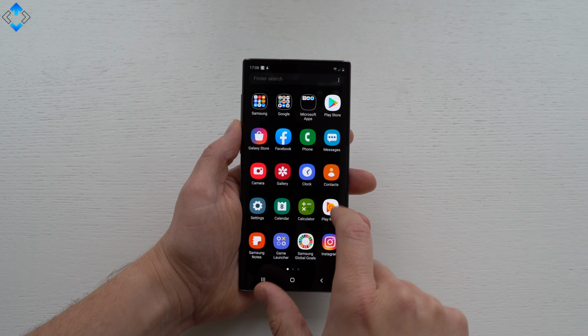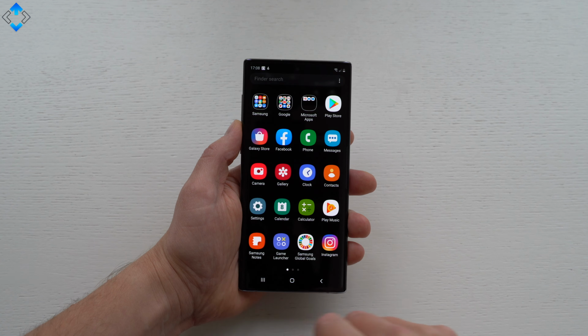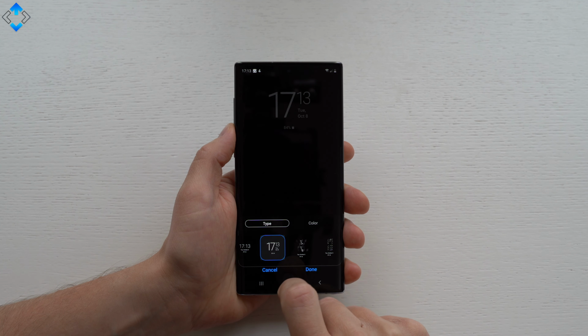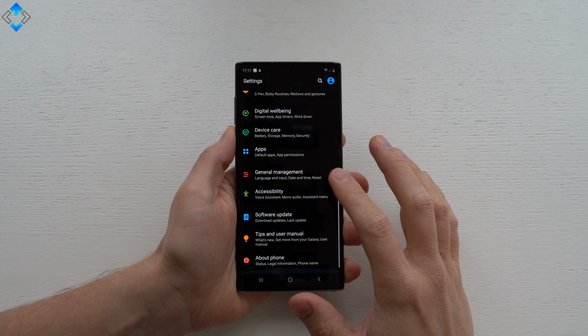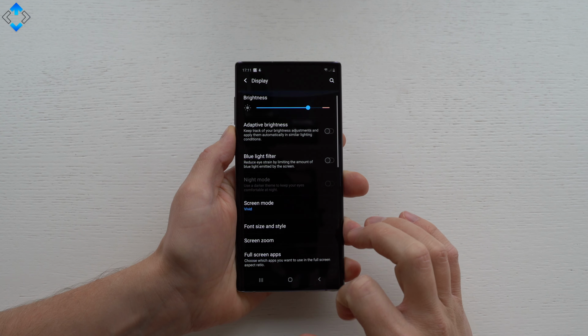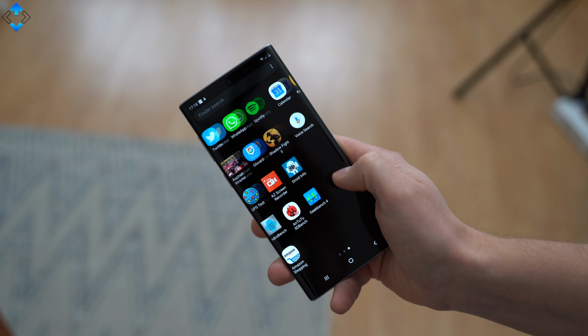One UI is built on top of Android 9, and it's the same as on all other Samsung flagships. It's loaded with features and customization options, but at the same time, it looks nice and clean. In fact, this is my favorite Android skin at the moment. The phone has been fast and responsive all the time, despite the fact that I installed quite a few apps.